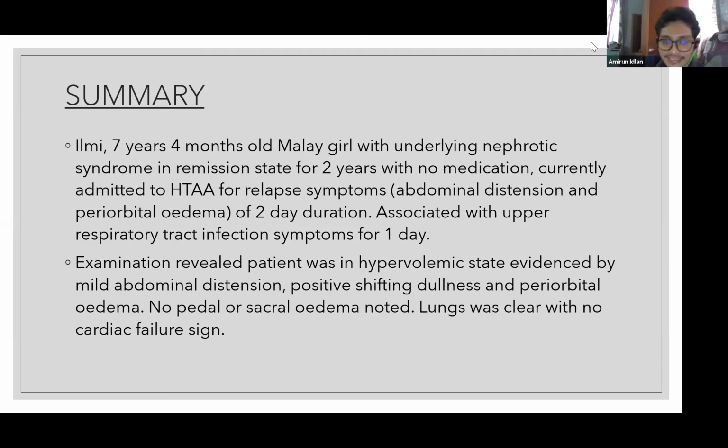Okay, for my comment, for the good side, the presenter presented well, because the history of presenting illness is very clear to us. She tells us systematically, first the urinary system and then the respiratory system, and then goes through this systemic review to rule out other differential diagnoses. So that is very good in the history of presenting illness for us. And she also tells us the past medical history related to the illness. That's also good for this history.